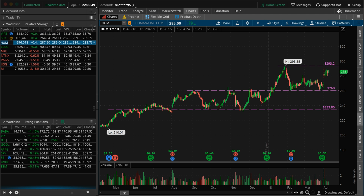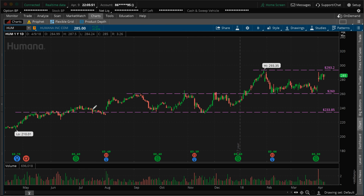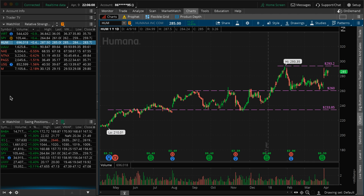Then you've got HUM, another stock that's also trending, giving a nice little range. It could also give an opportunity to make some decent money on a swing if it hits you in the right spot. So that looks pretty good. Let's see what else I like.